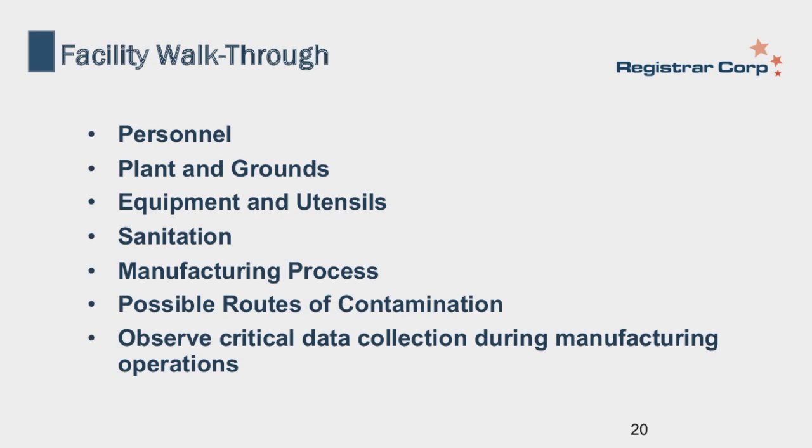They'll look at the plant, the grounds, outside. What does it look like? Is it neat? Is it tidy? Is there a lot of trash on the ground outside? Things like that. The equipment and utensils used, sanitation procedures, et cetera. Your manufacturing processes, do they see any obvious points of contamination? Those are all things that they do. And this is just through the facility walkthrough prior to really starting an in-depth inspection. It's just to get an overall grasp of what is going on at your facility.